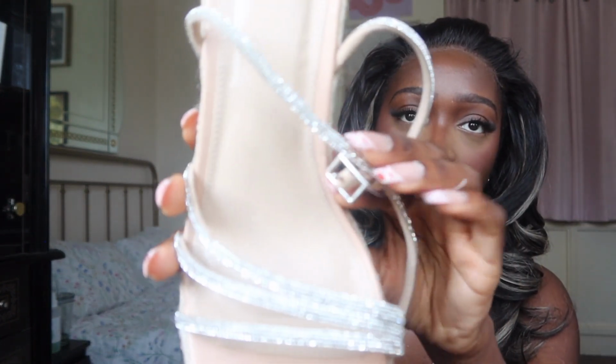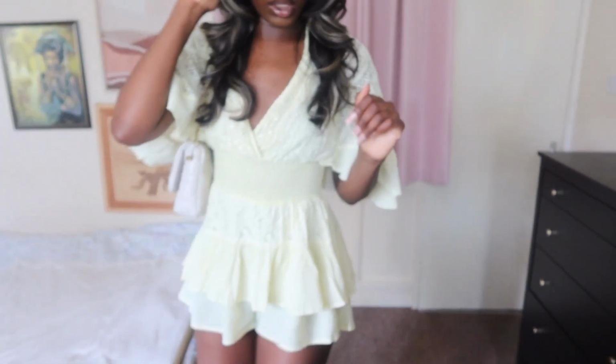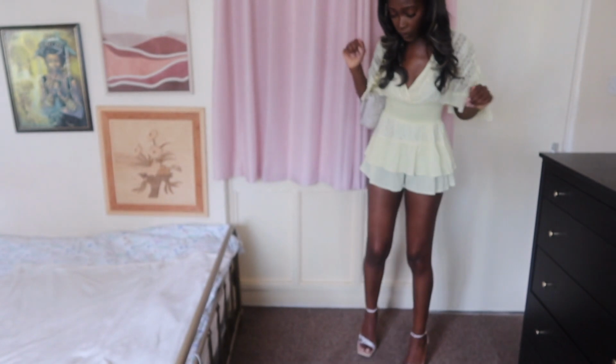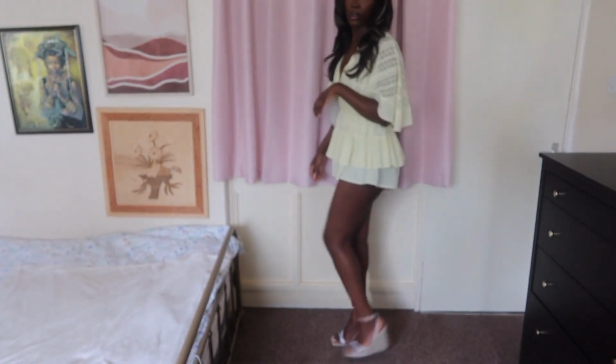So for shoes, I'm going to be wearing these wedges. These are actually from Next, and I bought like 3 pairs of wedges from Next because they were just really nice. These ones have diamante straps all over them. If this focuses, that'd be great. But yeah, you can see it's really cute, and they aren't super high, and they're very comfortable, so I'm going to wear those. Better. So this is it. Hopefully you can see the full bottom bit. So that's the bottom of the outfit. Really cute, really simple.